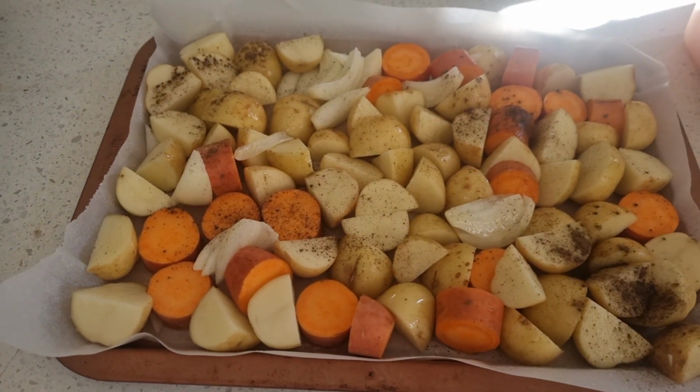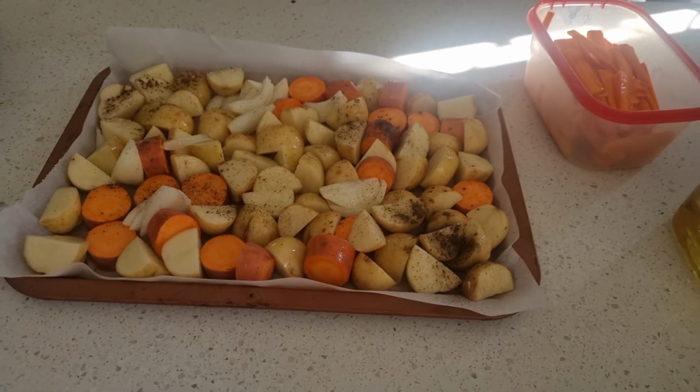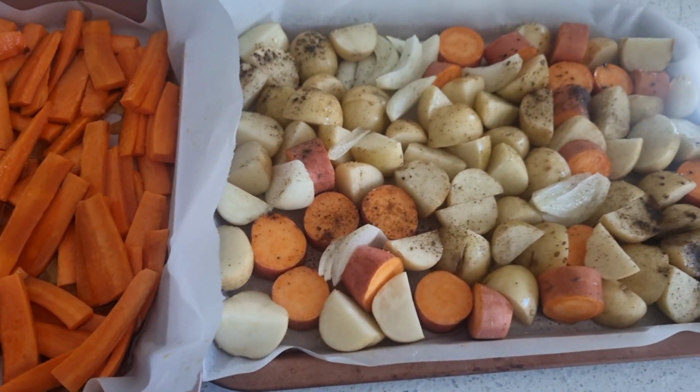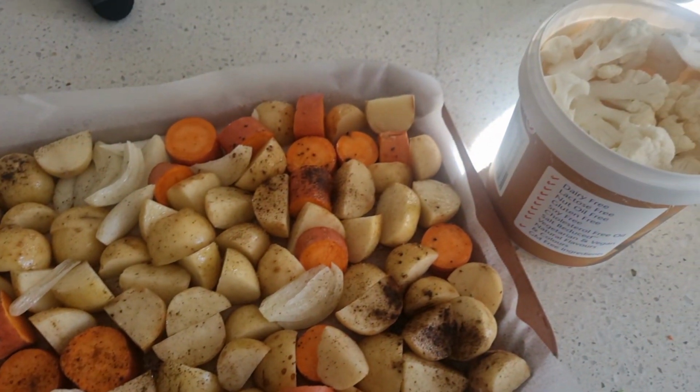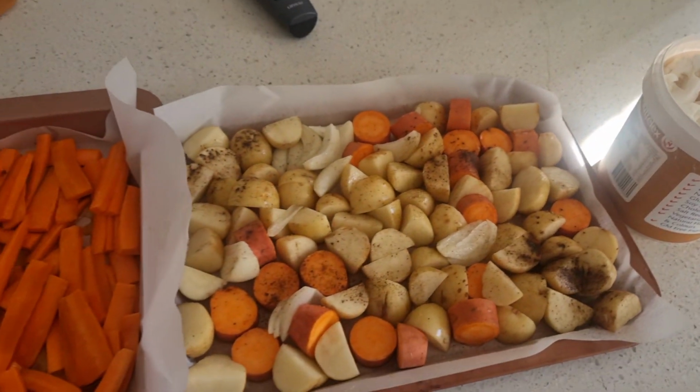I just added some salt and pepper and a little spray of oil on these, nothing fancy tonight. Then I did the carrots with a bit of honey, and I had all these prepped and ready to go, and then when it was time I threw it all into the oven. I also prepped some broccoli and cauliflower.